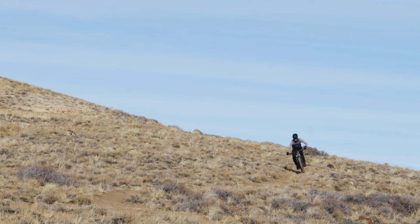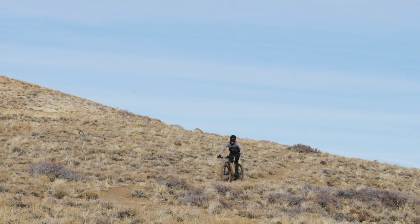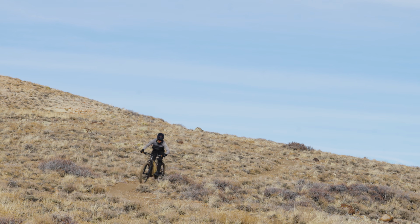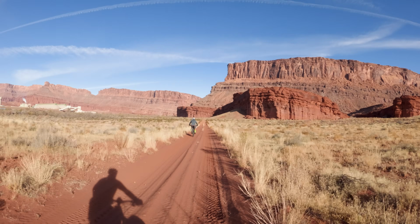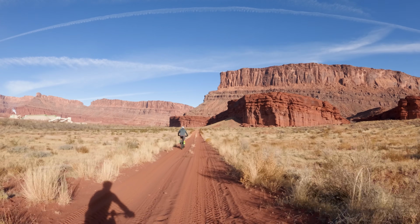It's definitely more of a rhino than a cheetah, I would say. But that's not all that bad, as it definitely holds a line exceptionally well. And this was especially noticeable on stretches of sand or over rock gardens.